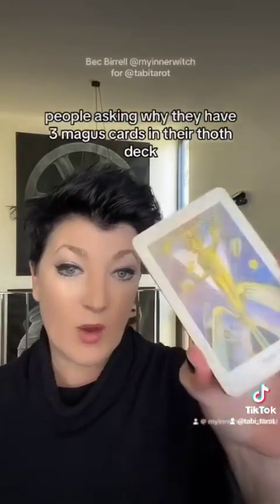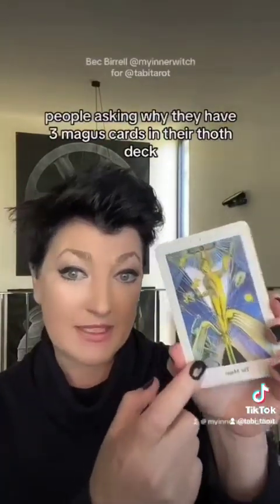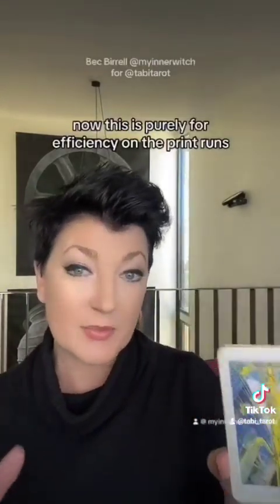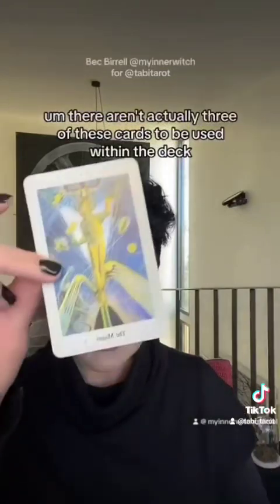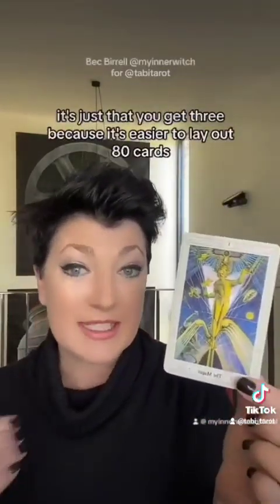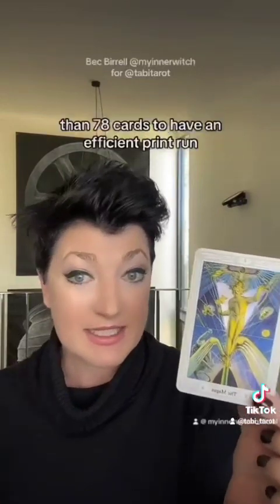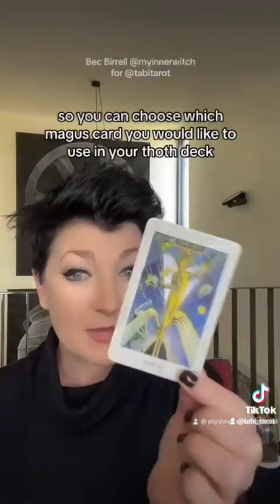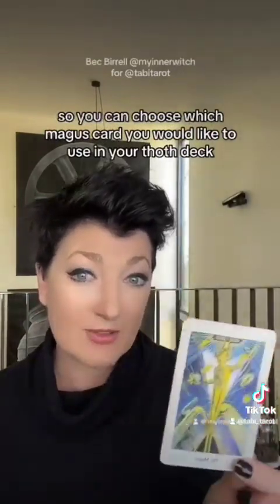I also see in a lot of groups people asking why they have 3 Magus cards in the Thoth deck. Now this is purely for efficiency on the print runs. There aren't actually 3 of these cards to be used within the deck. It's just that you get 3 because it's easier to lay out 80 cards than 78 cards to have an efficient print run. So you can choose which Magus card you would like to use in your Thoth deck.